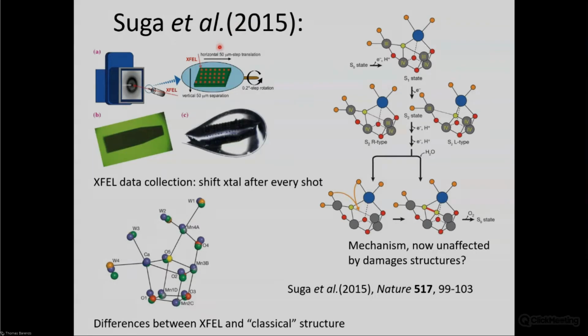Sakura free electron laser in Japan. And they didn't use a liquid jet. They made very, very large crystals and cryo-cooled them in loops, as protein crystallographers always do. And then they just shot it at different positions. They could rotate their crystal, and in that way collected fresh parts of the crystal, just one shot per part of the crystal. And they got really, really impressive results, very high resolution.